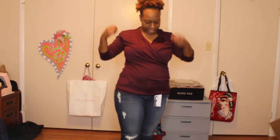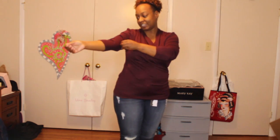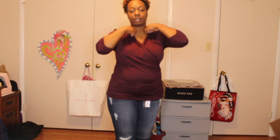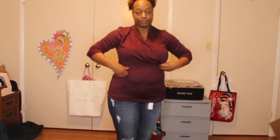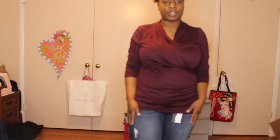Alrighty, in regards to this top, I really like this top. I'm infamous for buying things a little too small because I like things to fit, but this fits me nice. And although it's a little big right here, I can put a cami underneath. So this is nice too. I didn't mention this in the first clip, but yes, this top is really nice. It's really soft and it's perfect for this time of the season.